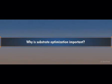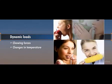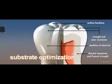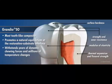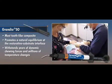Why is substrate optimization important? Dynamic loads such as chewing forces and changes in temperature put constant stress on the restoration, and the only way to counterbalance these ongoing stresses is to use a composite that matches the elastic and thermal behavior of the tooth. Because of its substrate optimization, GrandioSO is the most tooth-like composite available, promotes a natural equilibrium at the restorative substrate interface, and is capable of withstanding years of dynamic chewing forces and millions of temperature changes. And this is exactly what dentists are looking for in a restorative material.